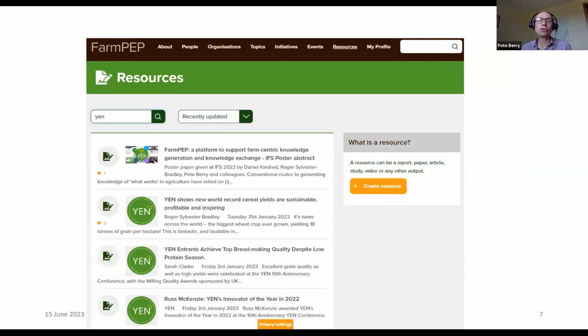And then resources, it will be basically a searchable library, so that you can find out about any relevant information about growing or using pulses. So it might be crop growing guides, it might be recordings of webinars done in the past, it might be reports, all sorts of relevant information which can be searchable and found all in one place.